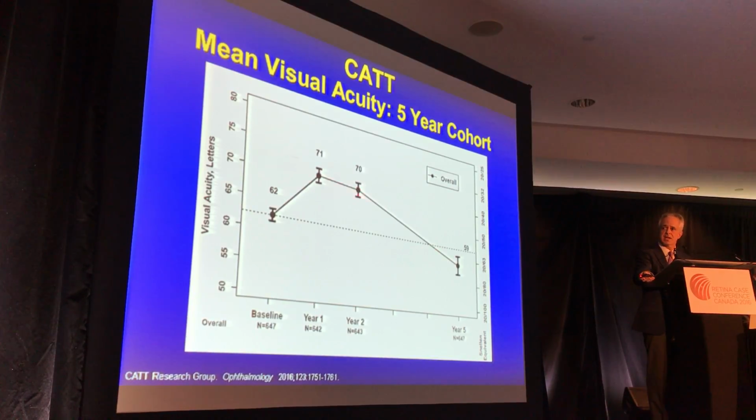The fact is that there was a 50% growth in CNV size from year 2 to year 5, and the majority of patients still had signs of active exudation at year 5, and the mean number of treatments was only around 4. 4 doesn't cut it when you're talking about an average. So unfortunately, this represents a lot of under-treatment.